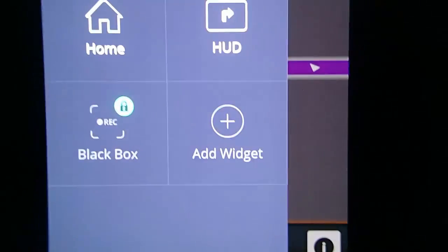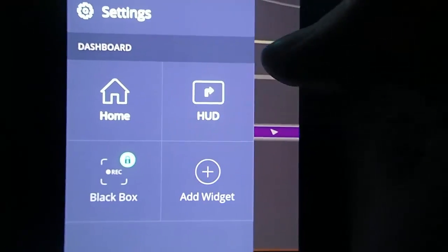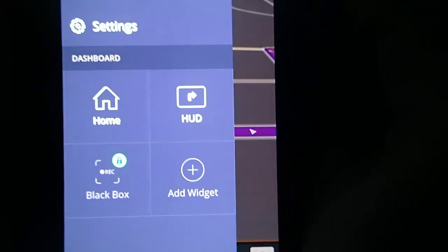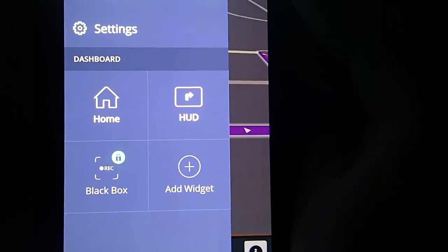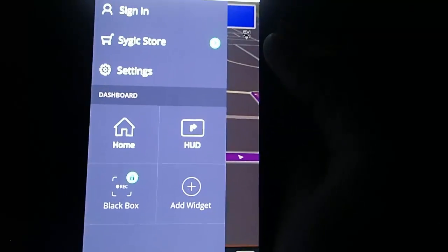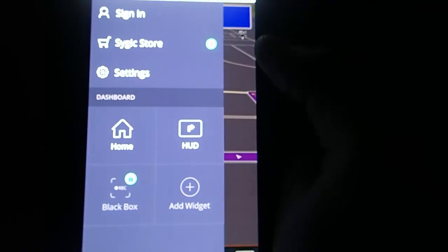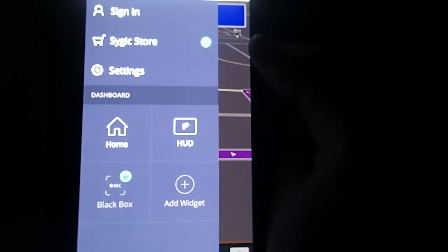Purchasing the app was pretty simple. You just click on the Sygic, and then there was a lock button, kind of like how this black box has a little lock button on it. The HUD had a lock button on it too. You click on there, you run through their payment process. Note that I'm running Android, and it is not through the Android store that you do this. You actually pay through the Sygic store. I prefer to pay through the Android store, but that's not an option that they have.